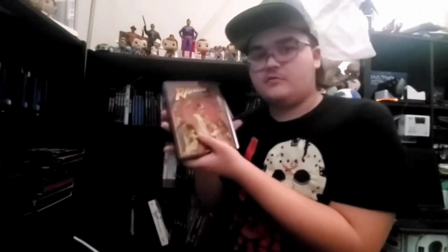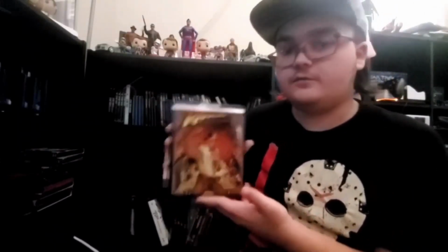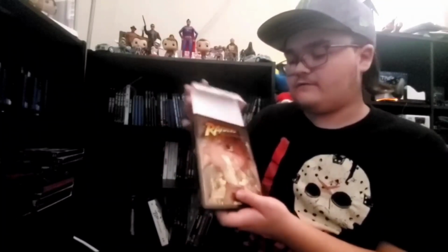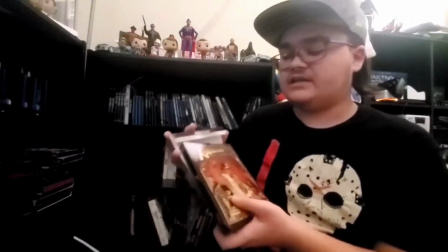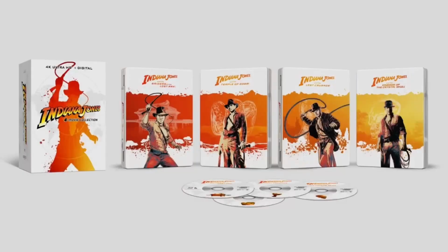Next up, we have Raiders of the Lost Ark on 4K. I have the beautiful, beautiful 4K Steelbook that they came out with later on. Because initially, when they released all these on 4K, the Steelbook set that they came out with had this generic white packaging, which looked horrible, and it looked like something right out of Photoshop. So I didn't even go for those.